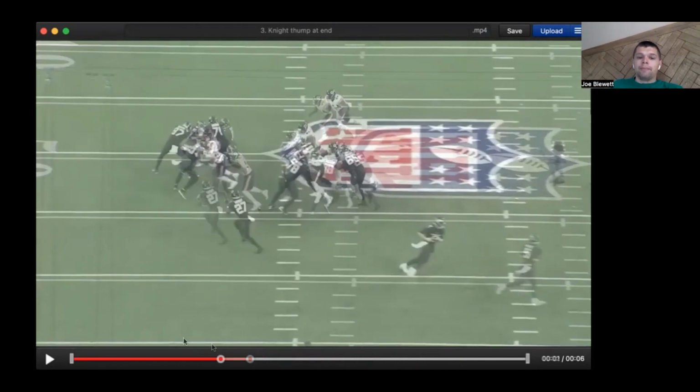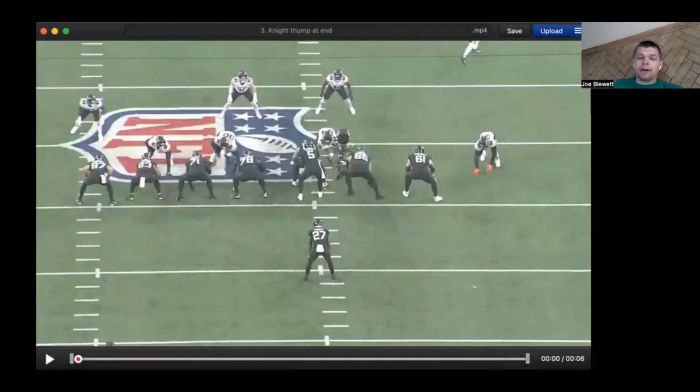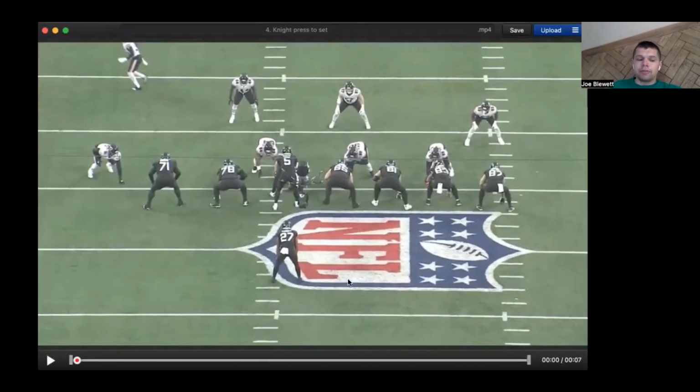But guys will think about this when they're in pursuit and they're trying to tackle him and they just got rocked, probably lost his breath a little bit right there. That's something that people will think about. It's something that people respect. It's like, oh okay, we've got to play that running back who wants to deliver the thump every single time he's tackled. It's a nice trait to have. Nice press to set.